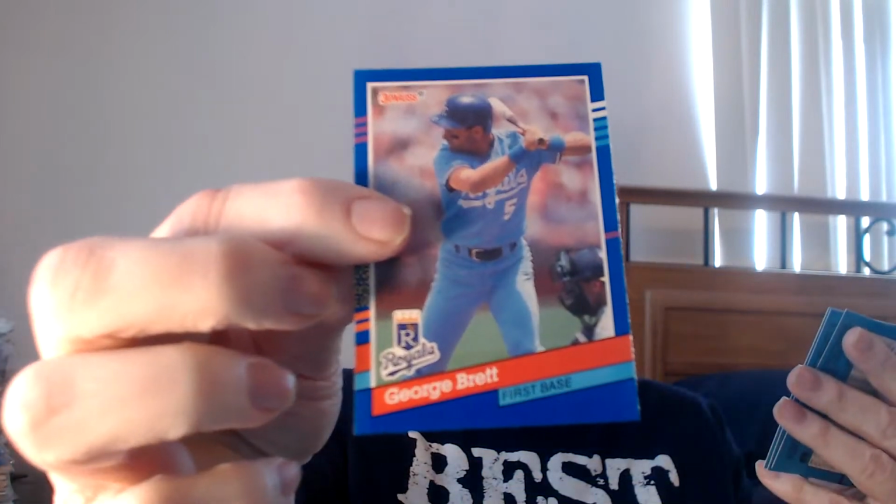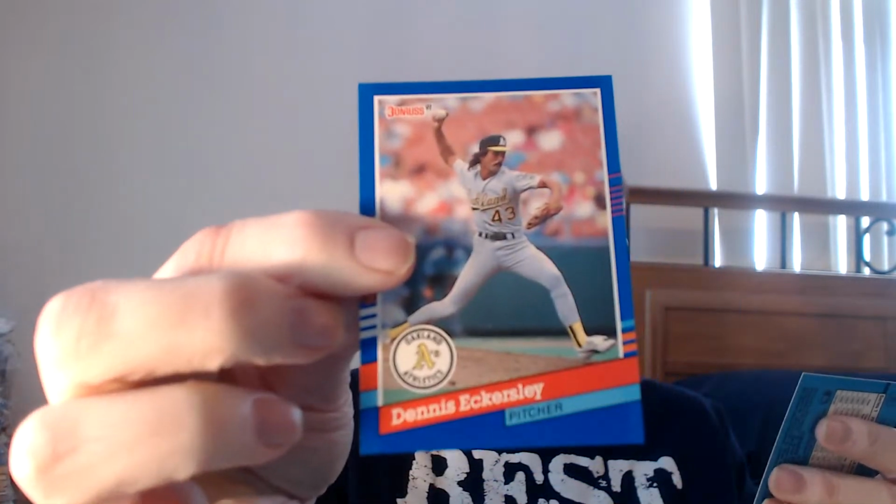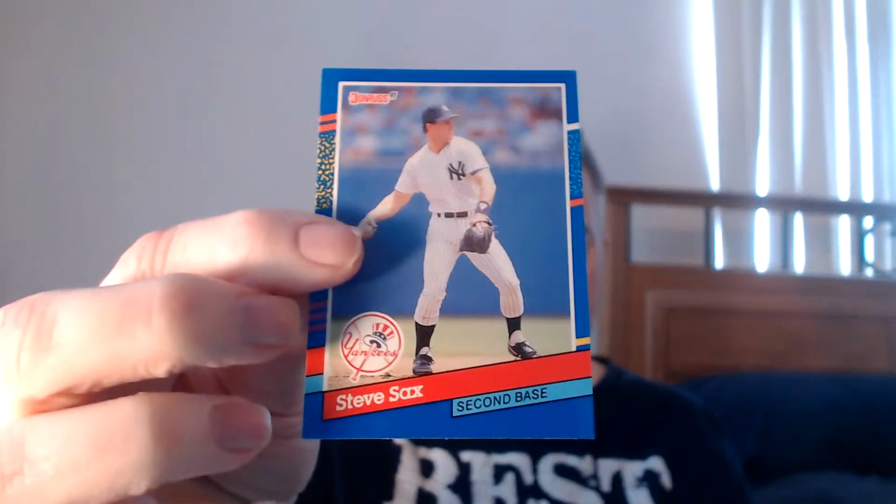Yeah, that's 1 card. Every once in a while, it feels like 2. There's Jim Abbott of the California Angels. Then we have Bip Roberts. There are 2 cards this time, though. There's Bip Roberts of the San Diego Padres. Behind him, sneaky Hall of Famer George Brett of the Kansas City Royals. Then we have Mark Eichhorn of the California Angels, Dennis Eckersley of the Oakland A's, and Steve Sax of the New York Yankees.